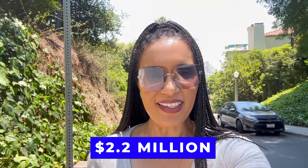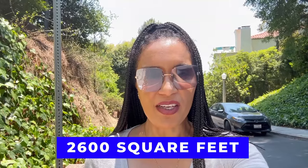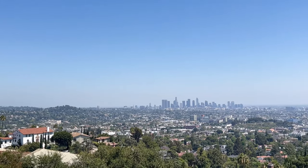And the home that we're about to visit up here in the hills of Los Feliz is listed for $2.2 million. It has 3 bedrooms, 4 bathrooms, 2,600 square feet of living space. The home is in 3 levels, and the bottom level is actually its own separate unit with its own separate entrance. You can use that as an extra bedroom, guest room, or even rent it out. I would say what really sells this home is the views. You have spectacular, amazing views of the entire city of Los Angeles and of course the downtown Los Angeles skyline.